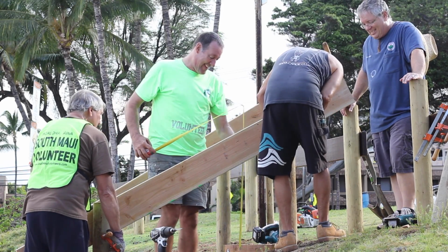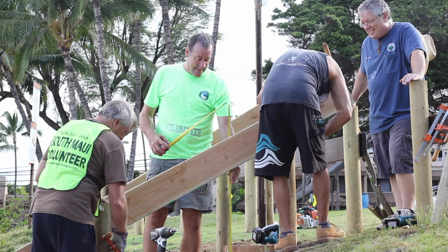And at one point it got to be too big a project for us. And so while we were working on the trail, we would have people stop by and say, "Wow, what are you guys doing?" We'd explain it to them. And they'd say, "Well, you're looking for volunteers. Meet us on Monday morning." And that's the way it started.